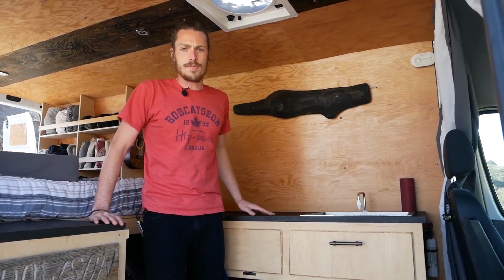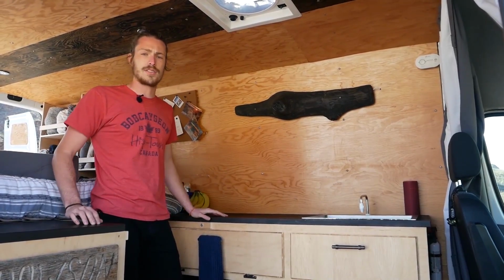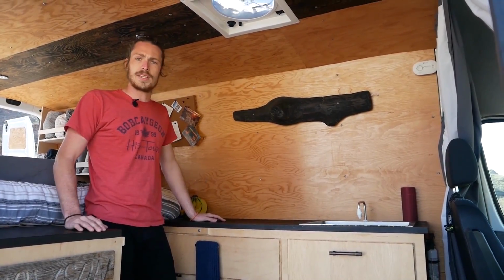So, carbon monoxide alarm in the corner there with propane. Most of the time I'll have the vent and the door open so I don't have any issues, but it's better to be safe than sorry.